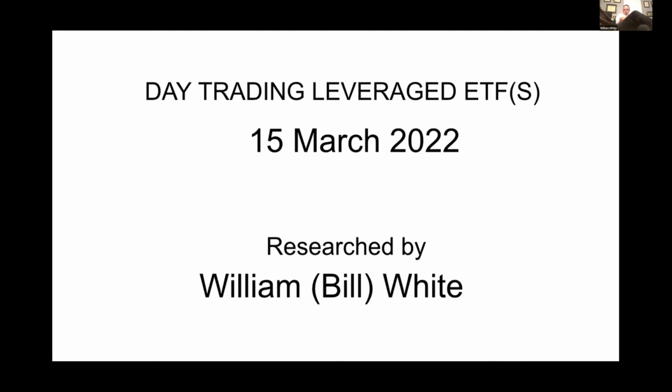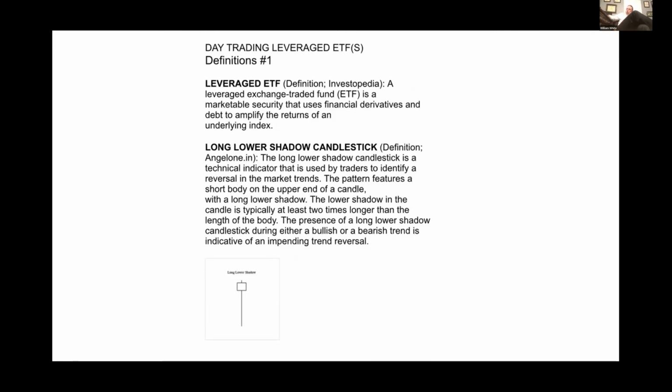Okay, let's go to the next slide. Not sure if people can see that. So I have some definitions. Leveraged ETFs use financial derivatives and debt to amplify returns of their underlying indexes. And in these examples, it'll be three times.